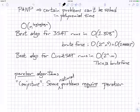Yeah? If we assume that P is not equal to NP, are there any non-polynomial lower bounds on the time of solving 3-SAT? Not that I know of. So the question is, if we assume that P is not equal to NP, can we say anything stronger than, okay, then 3-SAT can't run in polynomial time? Can we say 3-SAT must run in exponential time? And the answer is no. We can't, as far as I know.